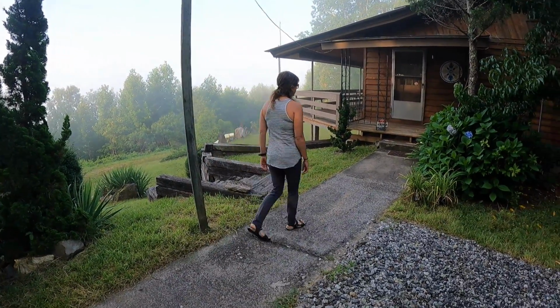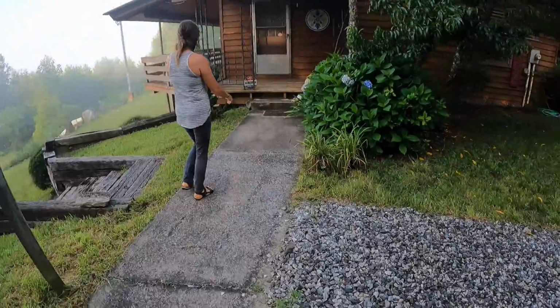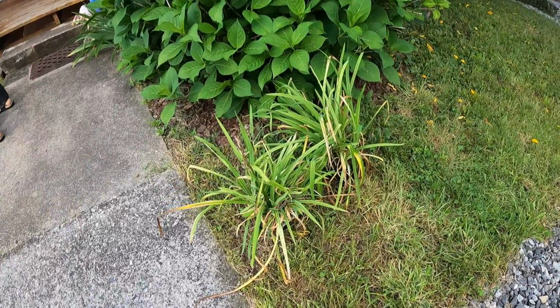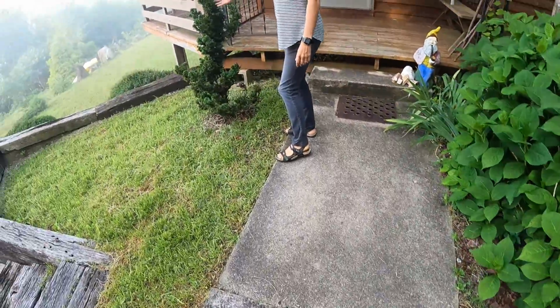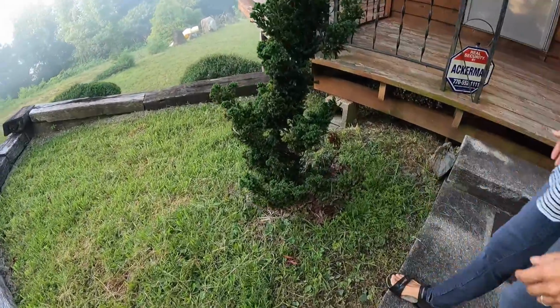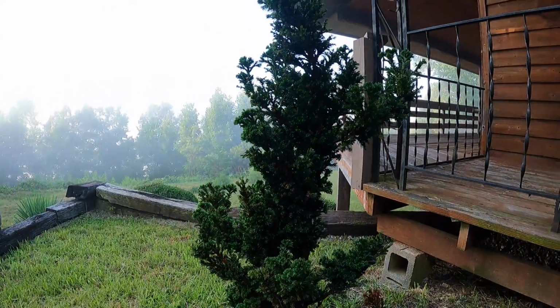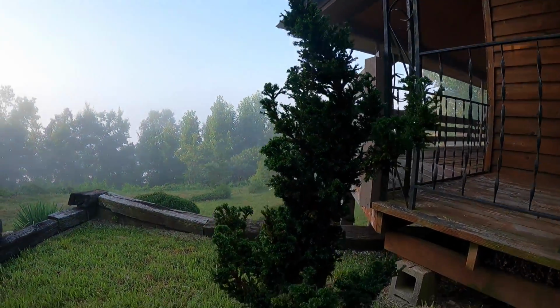All right, what else? We just got some daylilies. I think we'll stick those here. We got to get these in the ground. And this is the Black Dragon Cryptomeria. Yeah, this is one of my favorites. It's just a little ornamental, but I just love it.